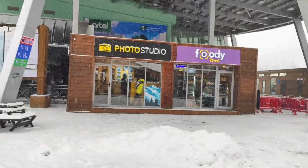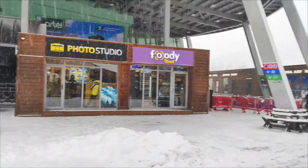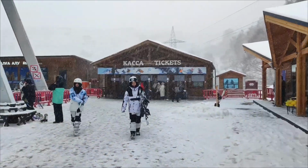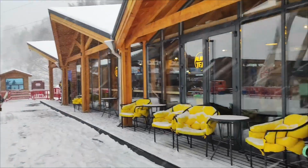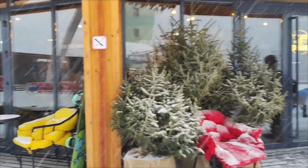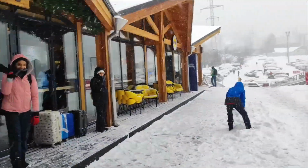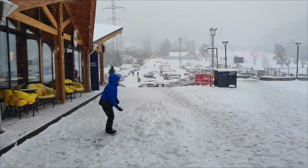So we get to the Gondola base station and surprise! It's snowing and it's crazy cold. We're told that it's even colder at the top. This honestly makes us think twice before going up because we're already freezing. But no worries, we'll be back another day to tackle Shymbulak skiing.